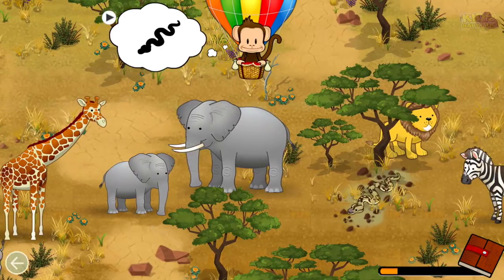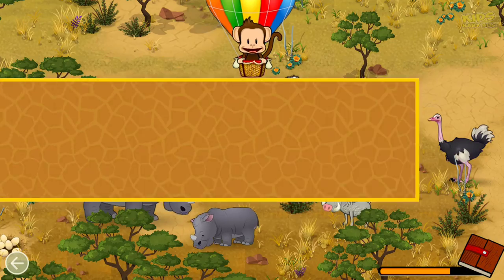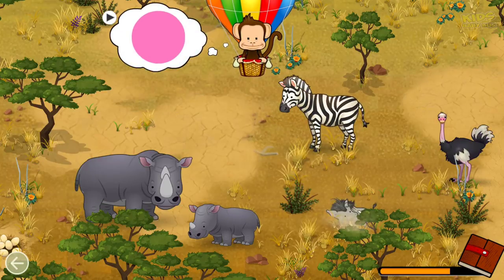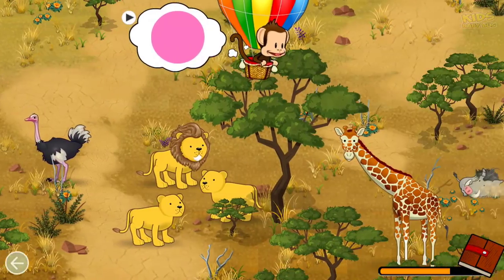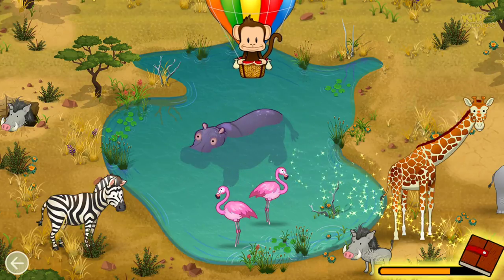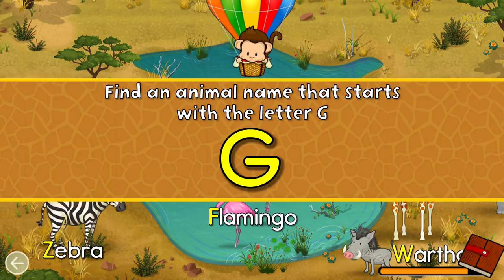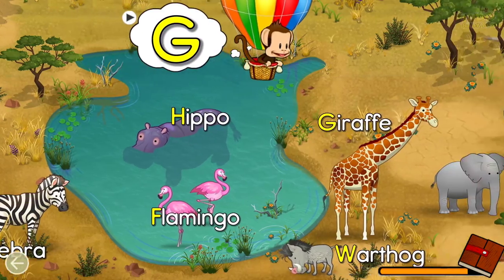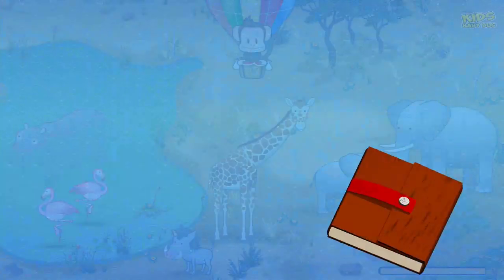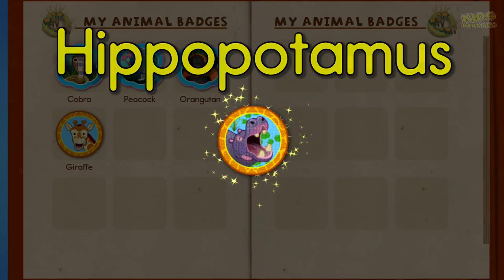Camouflage! Great job! Find an animal that has the color pink. Pink. Great job. Find an animal name that starts with the letter G. G. Giraffe. Well done. You earned a badge. Hippopotamus.